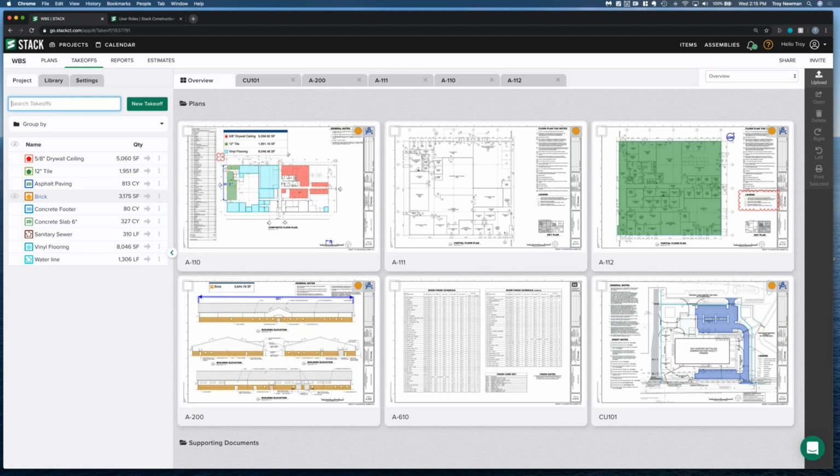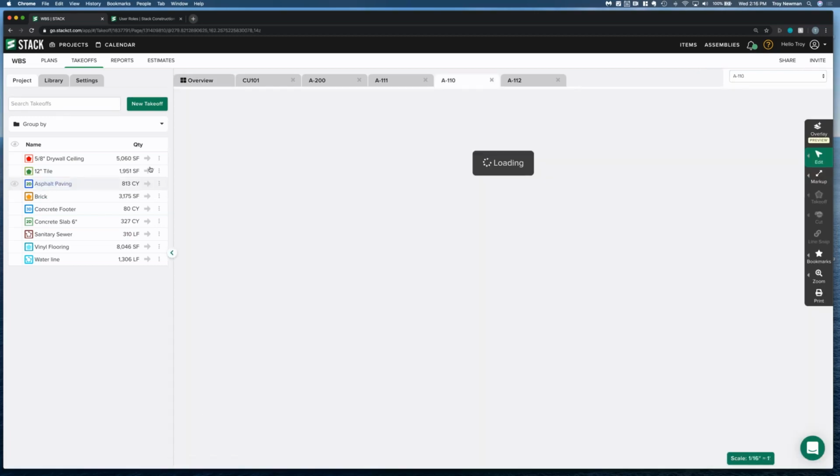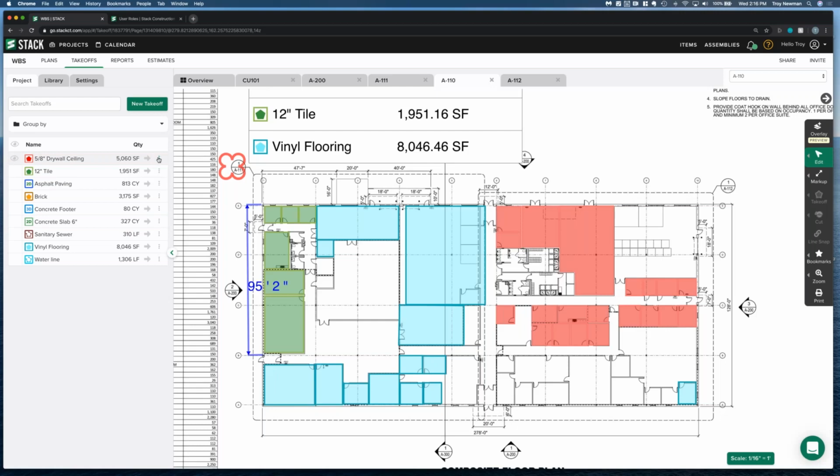It's a great thing. So when you start up or open a brand new project, let me hop in here just a second to show you how this works better. You would add this. So here's my 5/8 drywall. I'm clicking on this little ellipse right here, and I'm going to add it to my library. So what that does is I'm able to access any of the takeoffs from my library and then bring them over into the project.